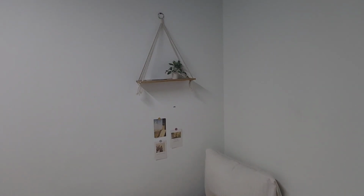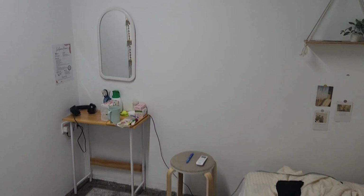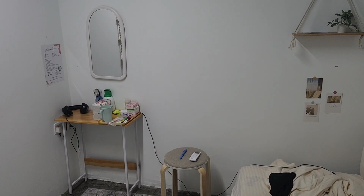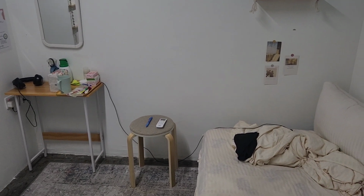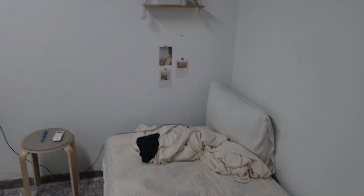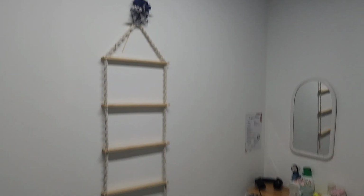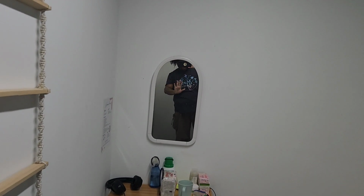When we come in here, here's the corner where I film. And then there's like a little stool. I've taken this stool and I use it as a nightstand. Pardon the mess. Bed is not made, not even trying to do that. But there's like this little wall decor with macrame. There's a little mirror. How do you do?